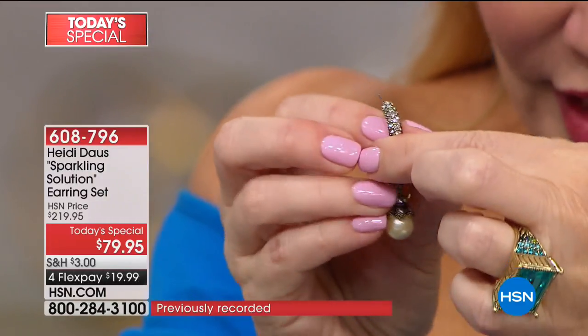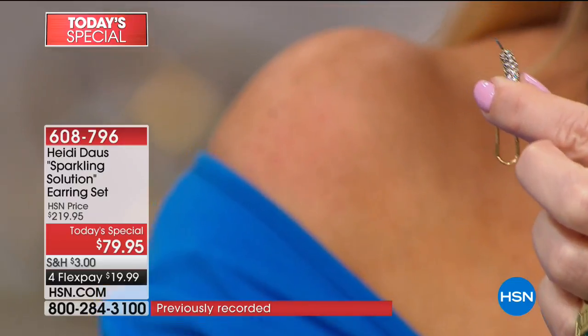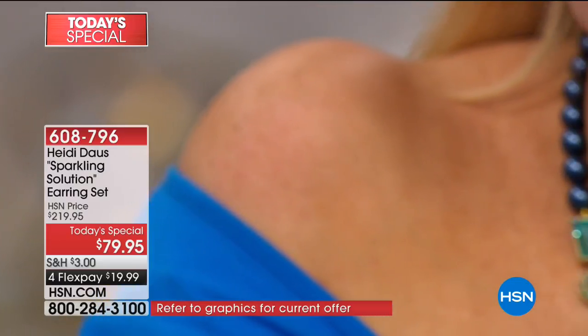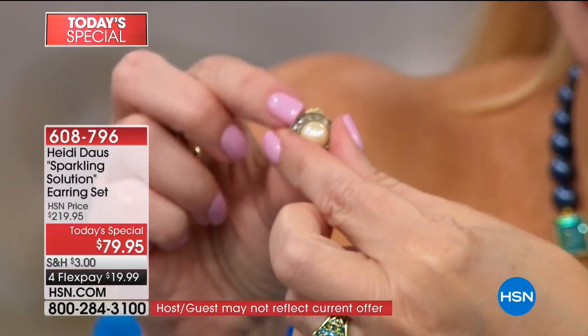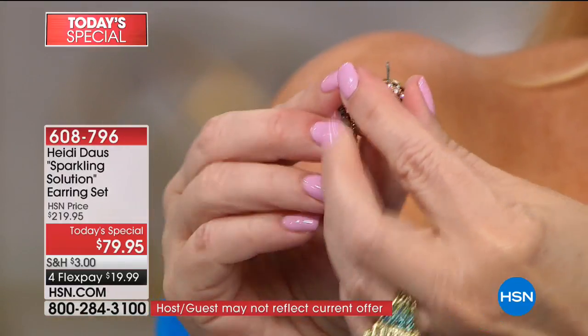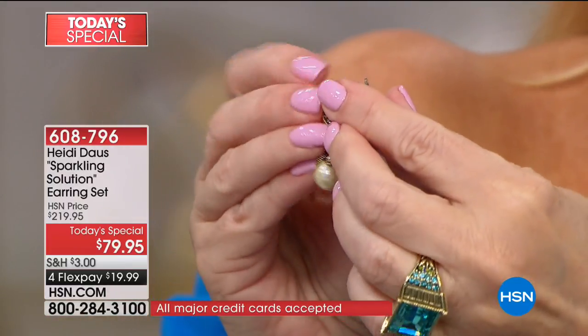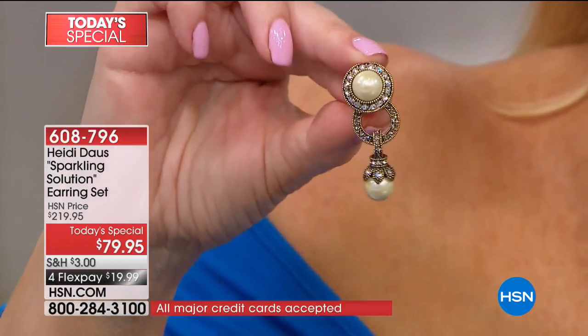But maybe you're saying, okay, today's not a hoop day for me. It's more of a button earring day. Well, we've got you covered there too. I've got your button earrings. So let me just show you the button earring. There's your button. It's so classic. Honestly, it's almost worth it for that one earring, because like I said, any of these earrings we could sell from Heidi for this price, but you're getting eight different looks.